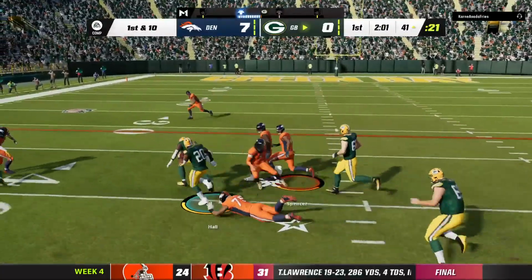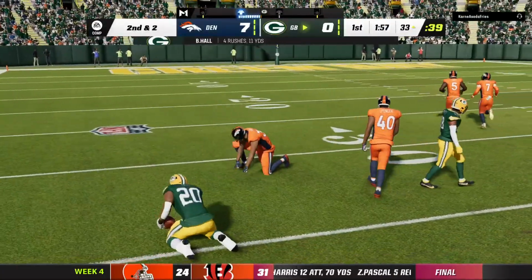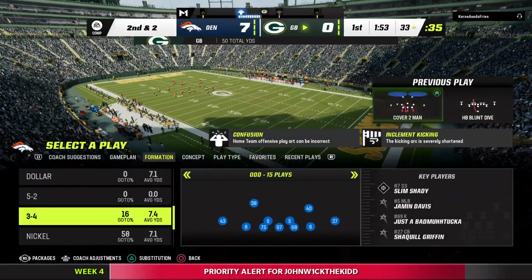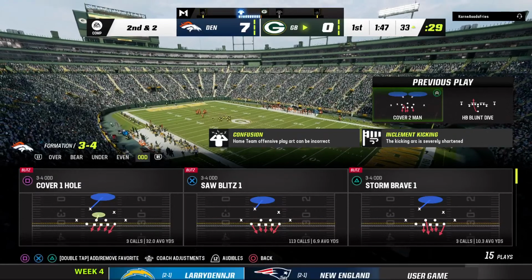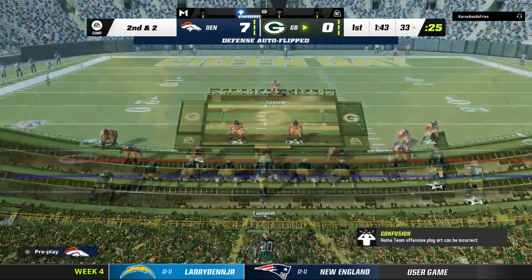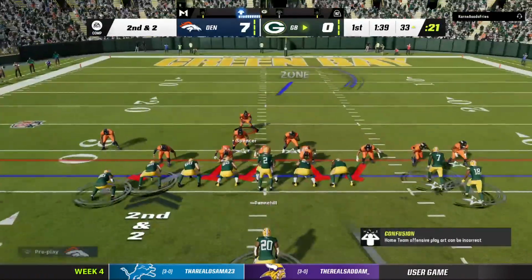On 1st and 10, it's Hall. And the result here, a pickup of 8. Leaves him with 2 to go on 2nd down. A nice run here early on. It doesn't take a great play call to realize you want to establish a guy of his caliber who runs like this early because they'll pay dividends as the game progresses. 8 yards the gain on that last run. Here's 2nd and a couple.